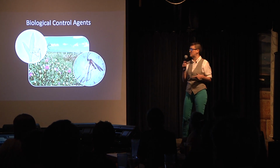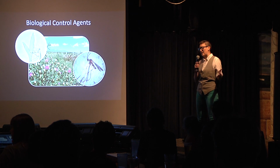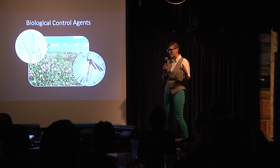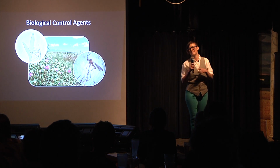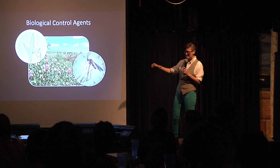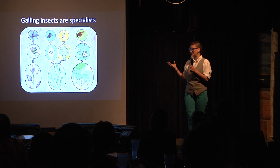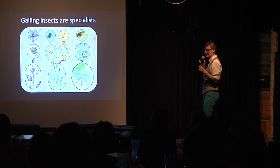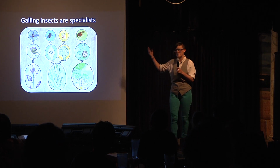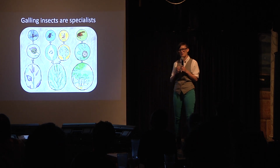One of the ways we do this is with biological control agents. Biological control agents are highly specialized organisms that attack our target weed or our target pest. Lots of them are insects that attack our plants. Some really good biological control agents are galling insects. Galling insects are highly specialized. They require their particular host plant in order to form a gall.